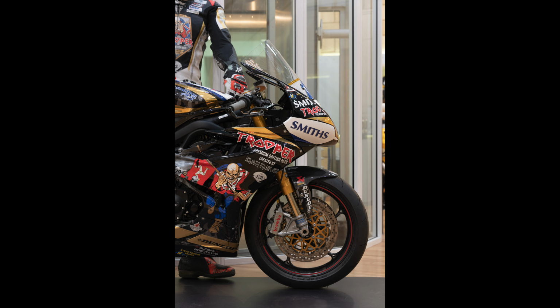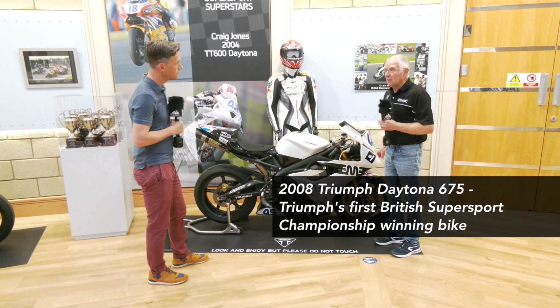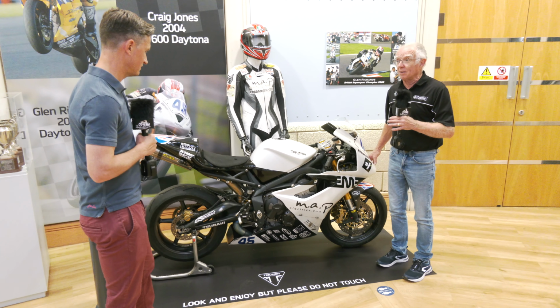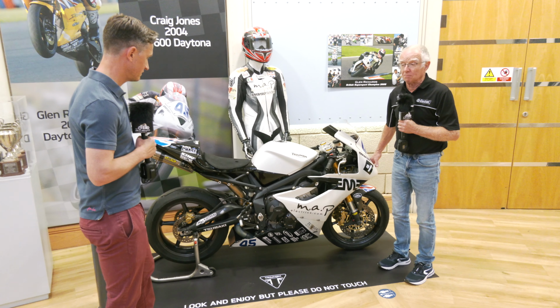So this here is the Glenn Richards championship winning bike of 2008. So in a very short period, from 2006 to 2008, this bike evolved from a road bike into a very competitive race bike and won the 2008 Supersport Championship.